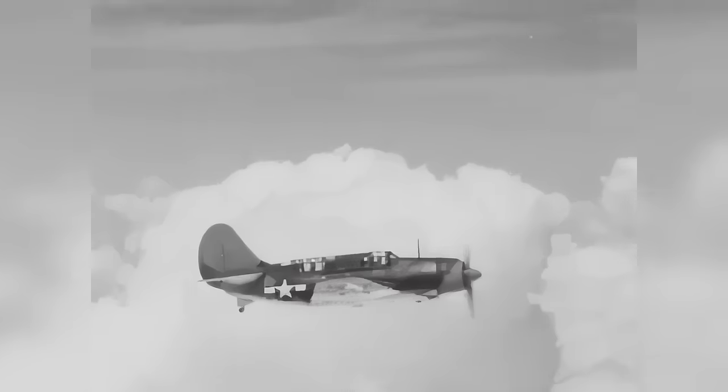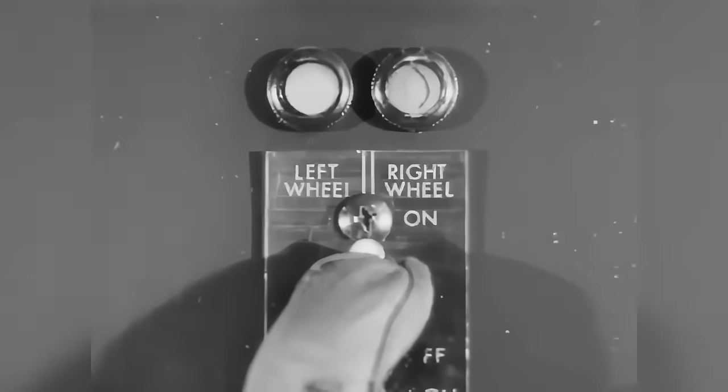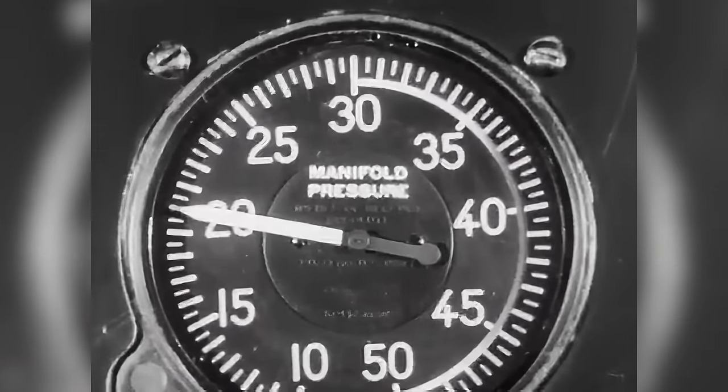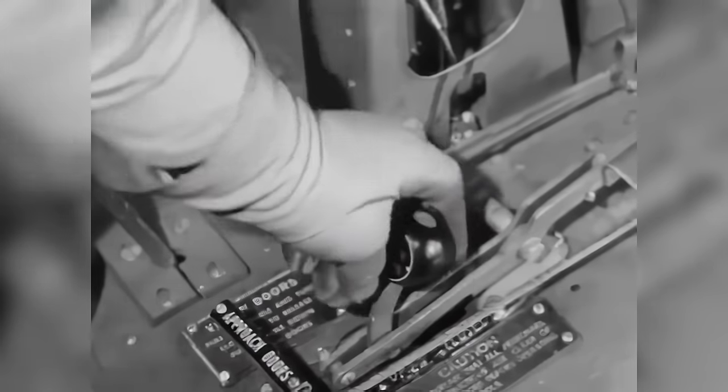Dive bombing is the Helldiver's chief offensive mission, and the technique of handling this airplane in dives is extremely important. Before entering a dive, these preparations should be made. Hood locked open. Check your landing gear. If they're locked up, these lights will go on. Fuel selector valve on the tank with the most fuel. Mixture control, automatic rich. Propeller, cruise RPM, plus or minus 100. Throttle, set for manifold pressure of not more than 20 inches. Cowl flaps, closed. Bomb bay doors, open.